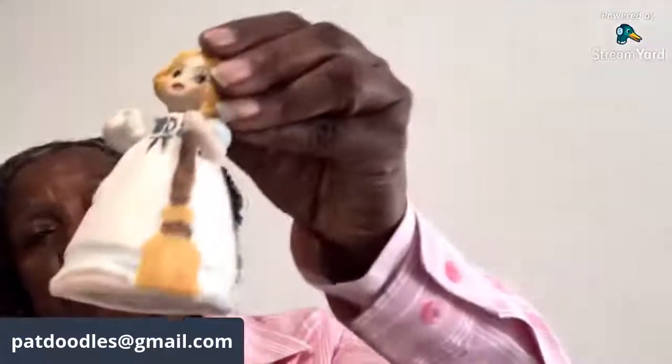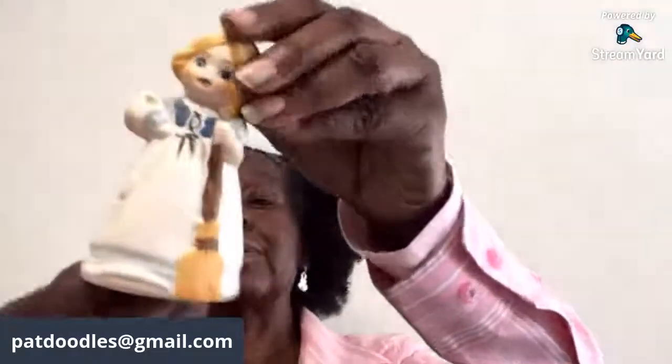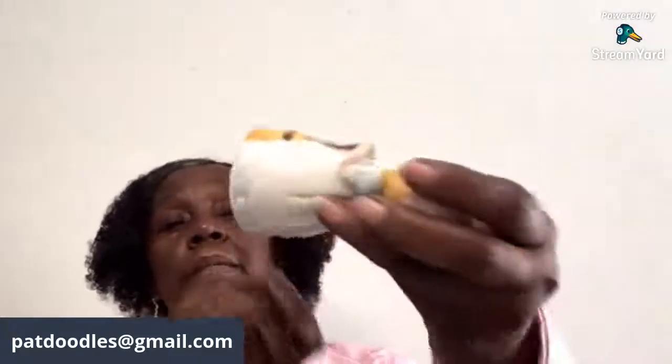This little girl here, she is actually a belle, and she is bisque porcelain. She's about 4 inches tall. She's holding her broom, and she is by Jasco, 1978. Which one are you looking for? The girl with the hat? I put her all the way back there.